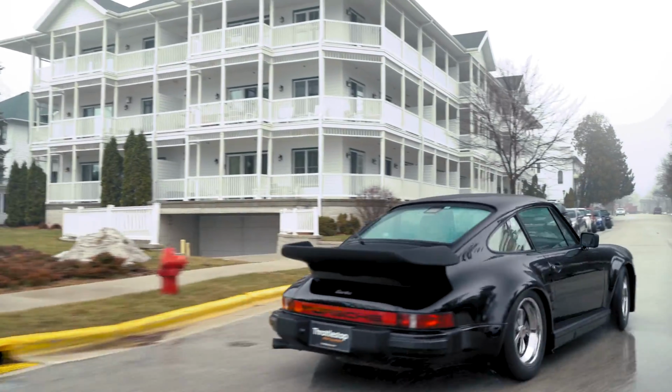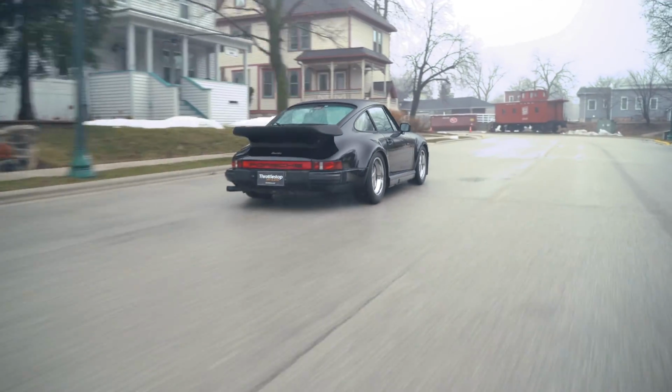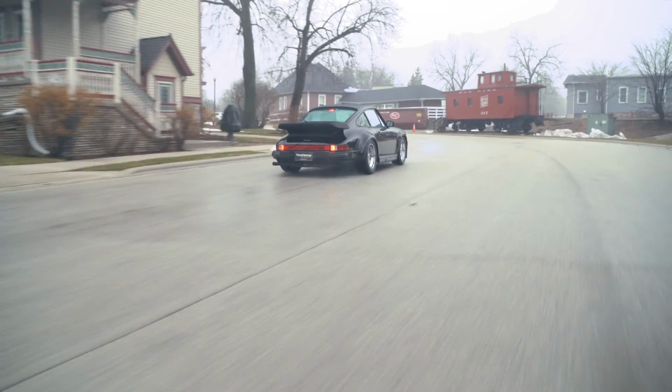This is a driver's car by every meaning of the term. It feels so connected, so amazing. This is my first time driving a Porsche, and I get the hype. I get the hype completely.